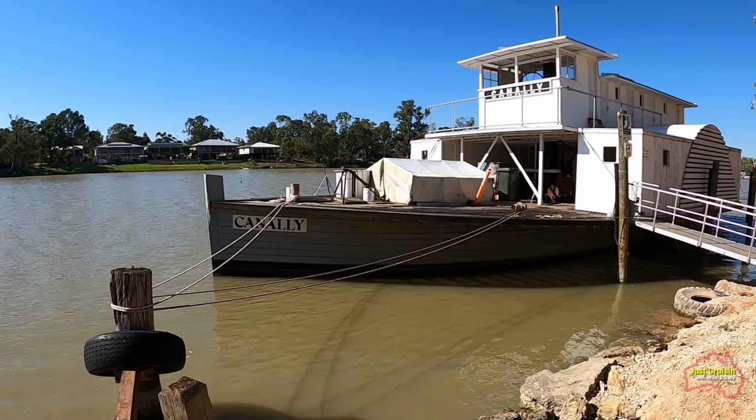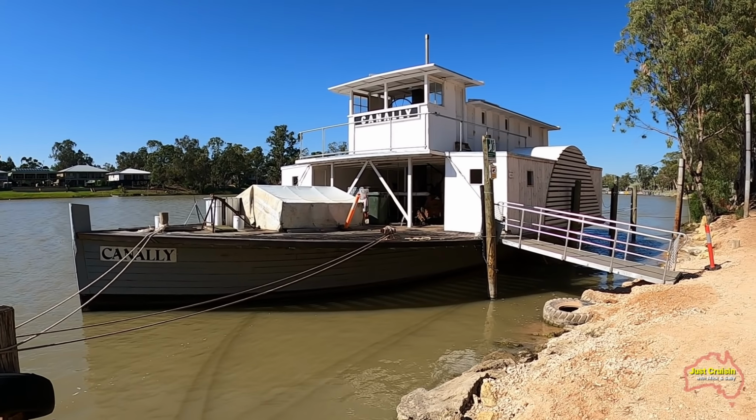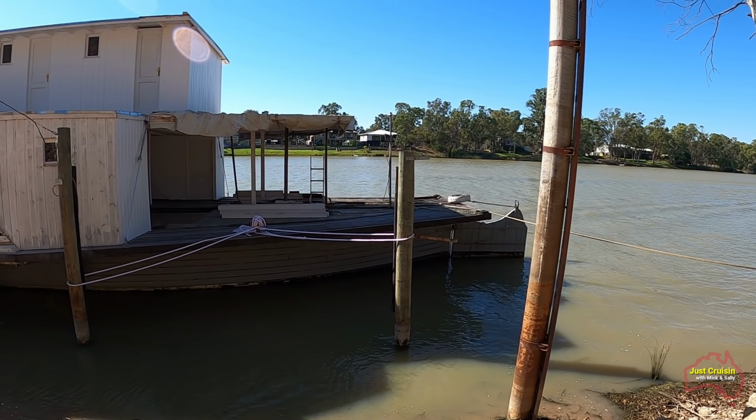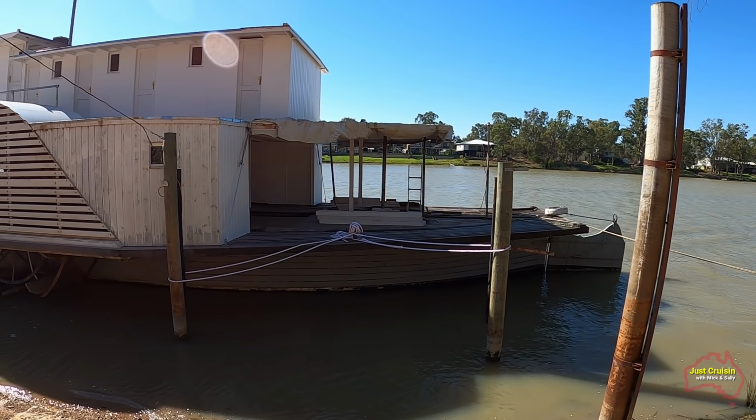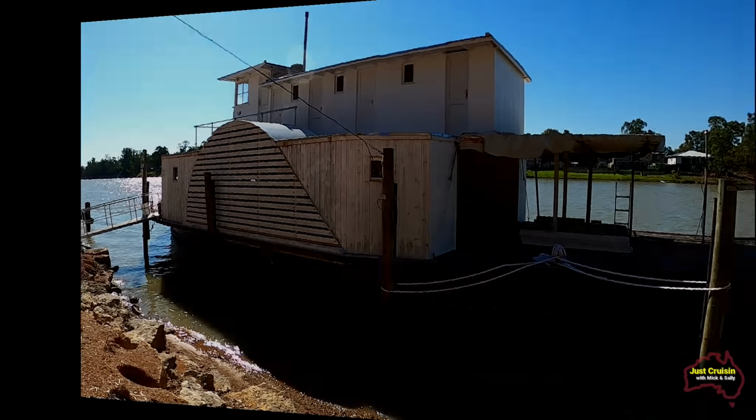PS Canally was originally built in 1907, and unfortunately after a lot of service it did settle to the bottom of the river, and in 1998 they raised it from the riverbed and restoration work started in 2010.